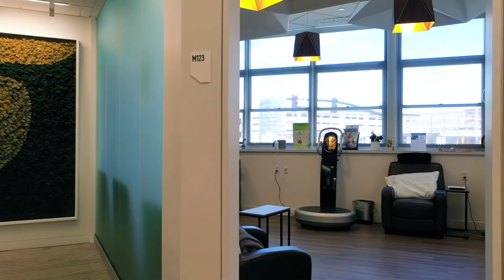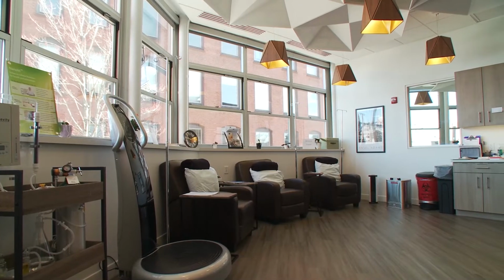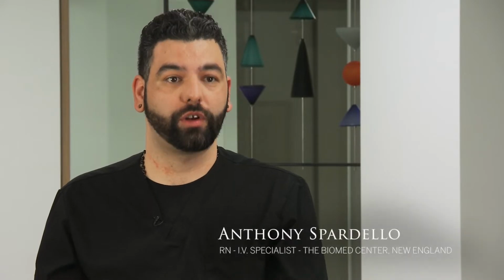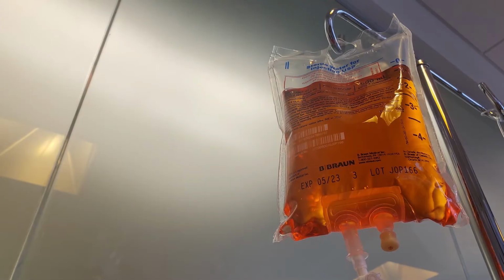Found out about biological medicine, it opened up a whole new world and a new way to look at patients and to look at health, which I hadn't seen before. My main role is an IV infusion nurse. So I do IV infusions of vitamin infusions and certain other infusions.